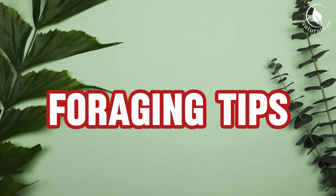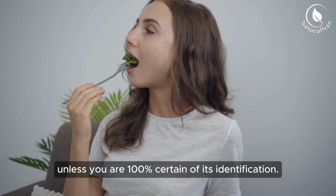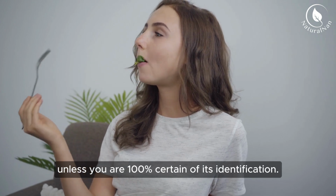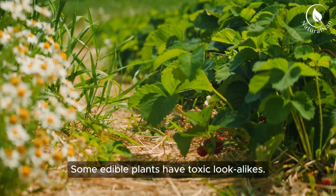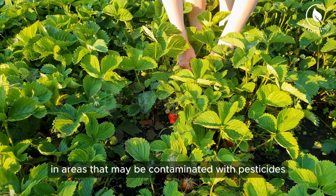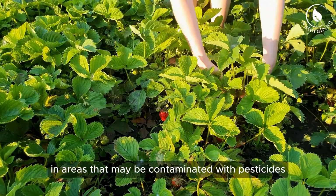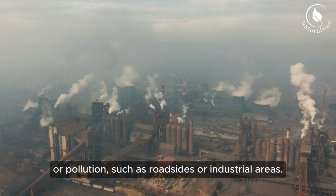Foraging tips. 1. Safety first. Never eat a plant unless you are 100% certain of its identification. Some edible plants have toxic lookalikes. 2. Environment. Avoid foraging in areas that may be contaminated with pesticides or pollution, such as roadsides or industrial areas.